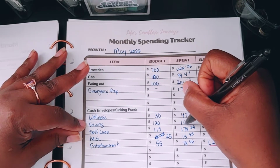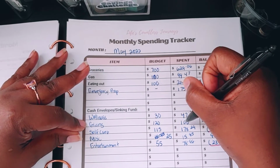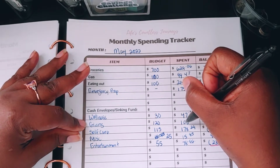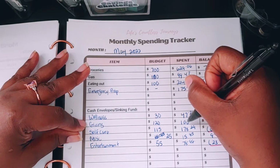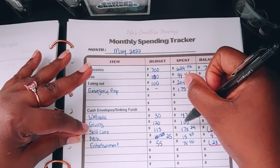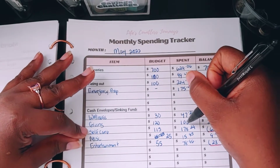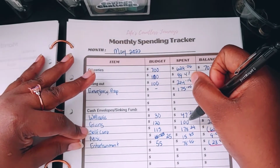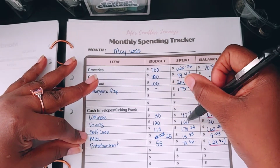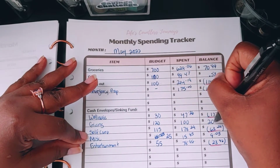And I typically do the food bank spend. I think the last time I did that and donated was in January, I believe. So it was time for me to do that again. So that is that. With that, I've taken out the $100 and there is $20 left in giving.